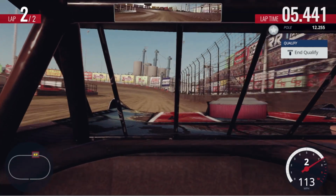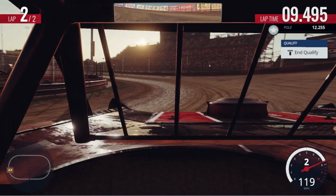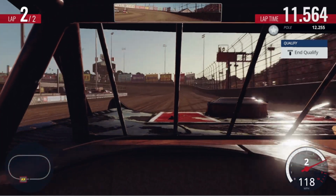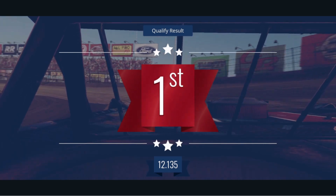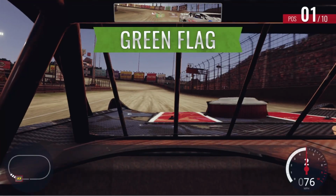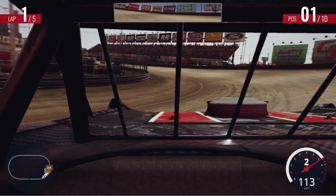Can we do any better? Let's try and stay. Ooh, that looked nicer. What's this gonna be? 12.135. Yes, we picked up on the second lap. There is the green flag, and we are gonna have 5 laps to get this done tonight.